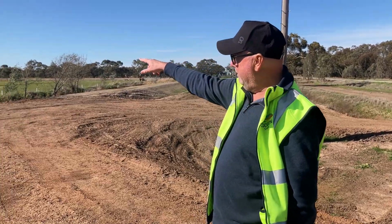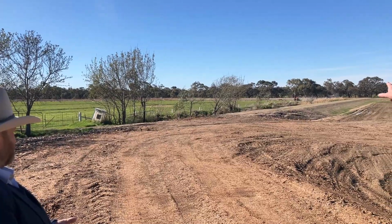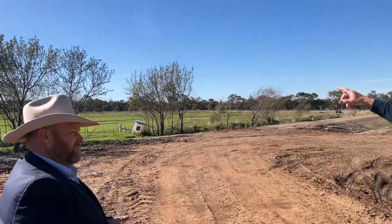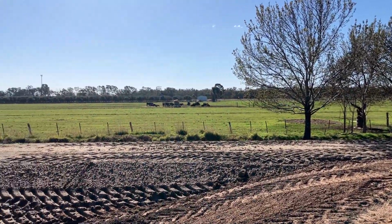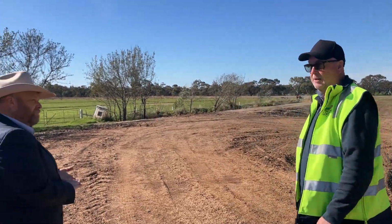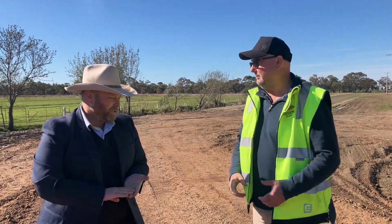Then we go on to levee bank 4, which you can see along the fence line over here, approximately 500 or 600 metres in length, another 4,000 or 5,000 cubic metres of material. And then we've got levee bank 5 coming on, which is from the olive groves up to the far channel up the other end. Excellent. So it's a staged project.